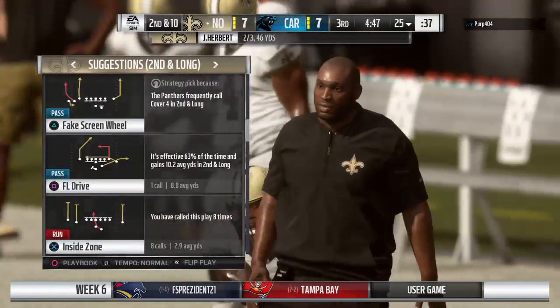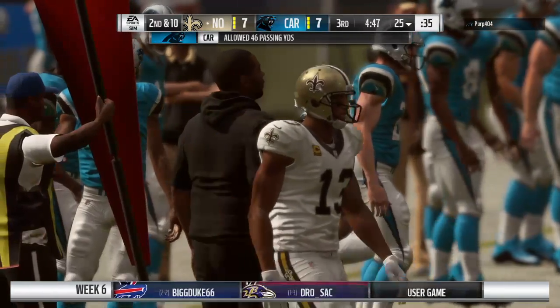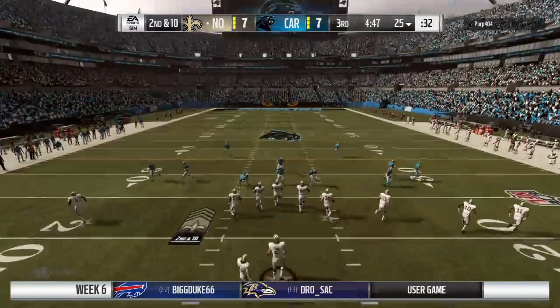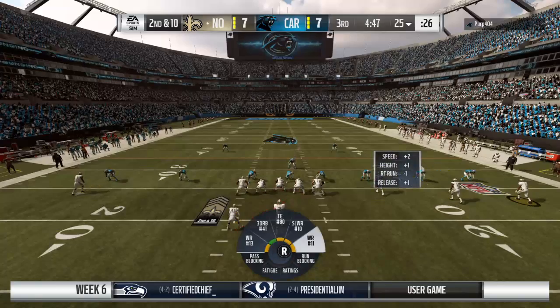Incomplete. Thomas, the intended target, and that'll bring up second down. We saw this a lot in the first half, and it continues. These receivers just not able to get much separation. So that means they have to win the 50-50 balls. They've got to go up with the defender and find a way to start coming down with them. And this time, contact and another incomplete pass.